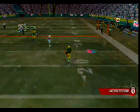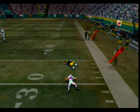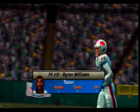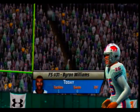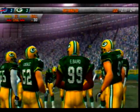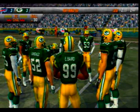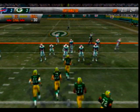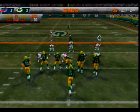The defender's got it. He was under heavy pressure to let it go. Right there, the quarterback was just trying to get rid of the ball. And he ended up making a bad throw. After the interception, they'll set up shop at the 30-yard line.